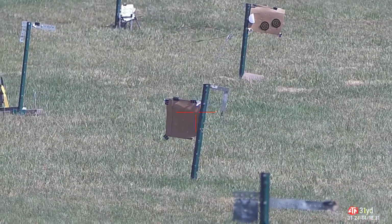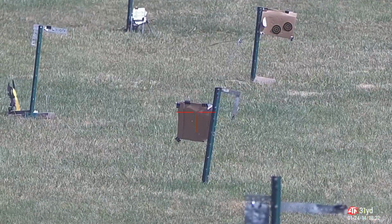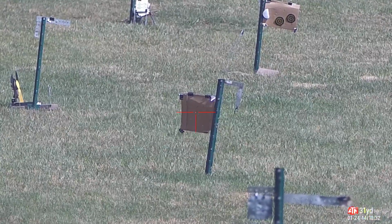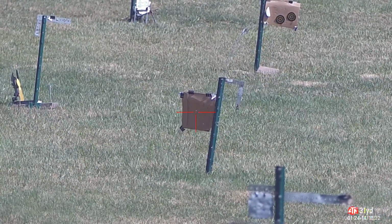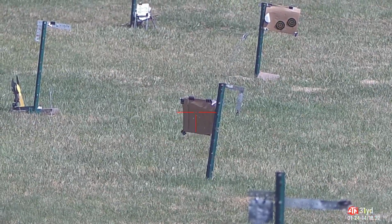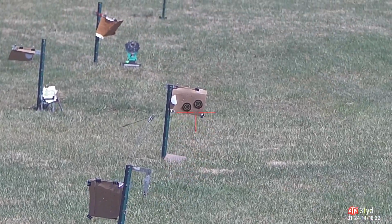Okay, if you look in the lower right-hand corner of this video, you'll see the number 31, and that's the amount of yards that this target is away. And though the wind's blowing it a bit, you can see that it's going just about perfect so far as elevation is concerned. Now, the sticker blew off of there. I'm just making holes in the cardboard. Hopefully you can see that.